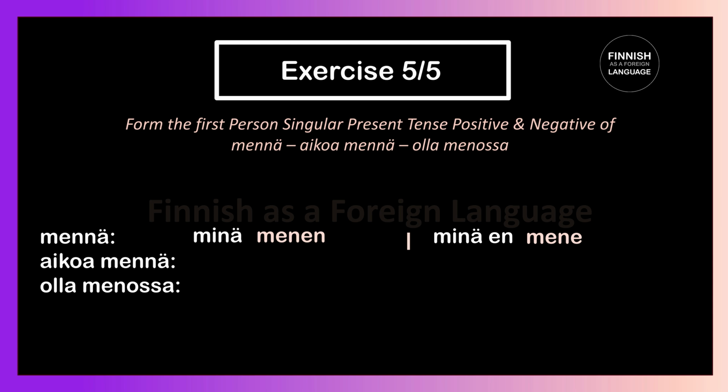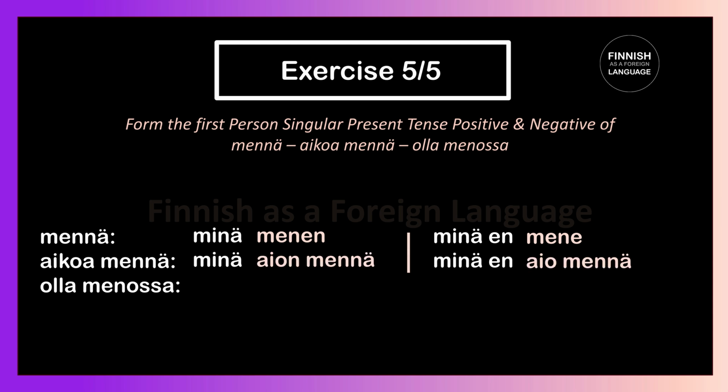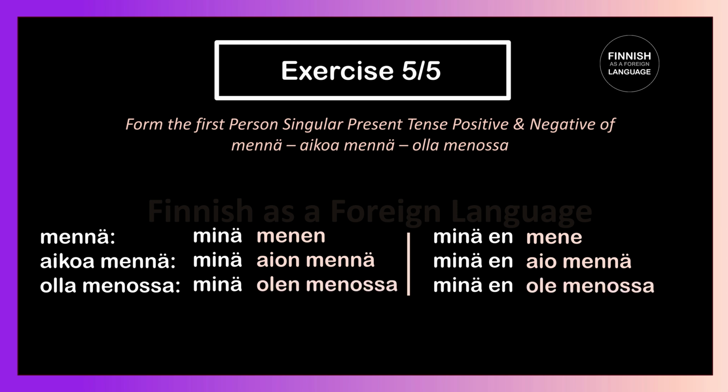Then we have aikoa mennä. The first person singular present tense is minä aion mennä, which means I intend to go, versus minä en aio mennä, I don't intend to go. And our last one, which is olla menossa. The first person singular present tense positive is minä olen menossa, which means I'm on my way, versus the negative one, which is minä en ole menossa, which means I'm not on my way. So that's it for today.